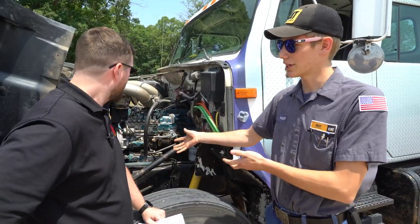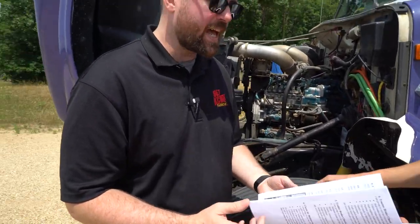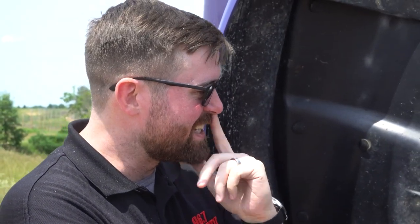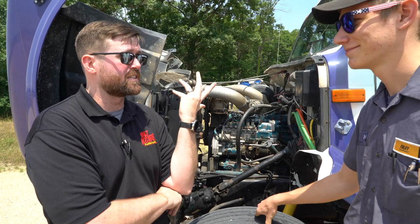I'm going to turn you loose, let you do this. Oh, guys, you want me to do the inspection? Yeah, you got it. Oh, okay. Let me... No, you don't need that. That is an engine. And inspecting it, I think it was Colonel Mustard in the parking lot with the candlestick wrench. That's my inspection. I deduced it.